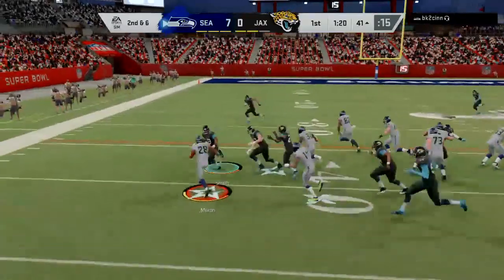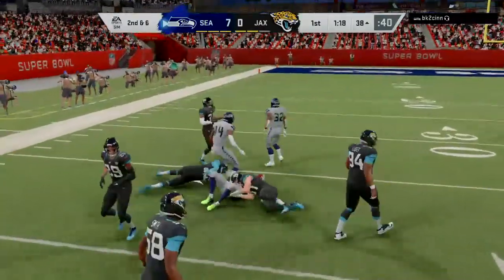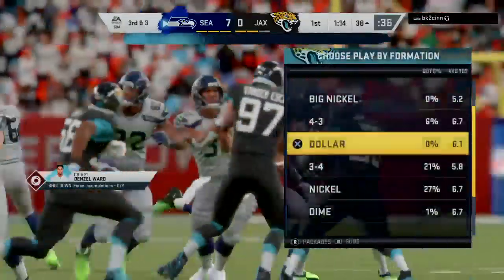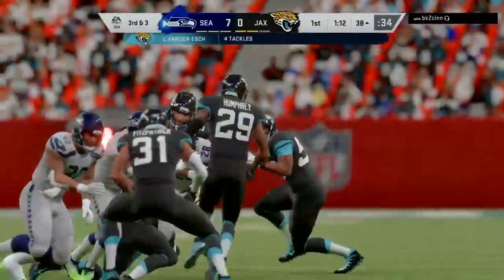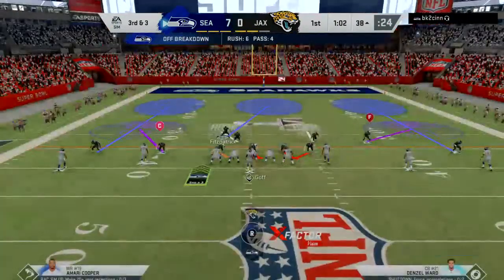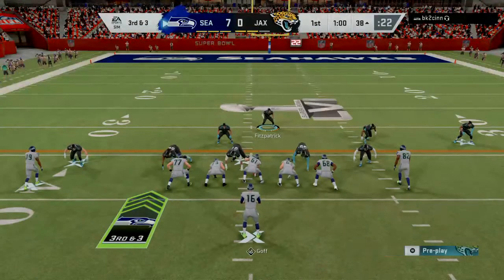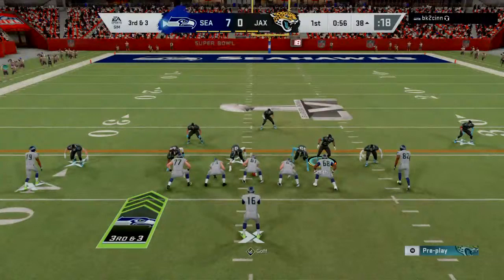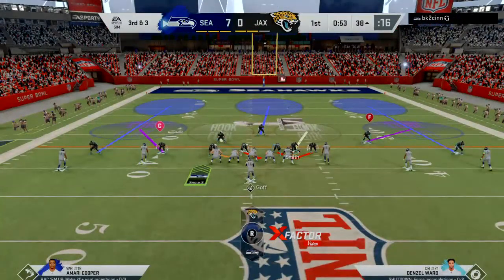On 2nd down, here's Mixon. And the lane closes up quickly as he'll get about 3 down to the 38. Partner, we know today's NFL is really built around the guy throwing the football. But these short runs, they still pay dividends because they can take their toll on a defense, and they can add up as the game goes along. You control the clock, you control the ball, and that way you often control the game.